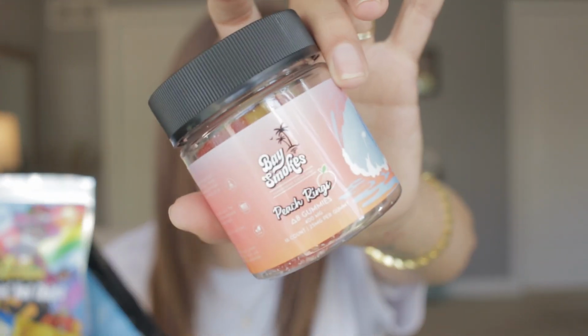That would be my only complaint, is that you can't really figure out the dose very well on these specific products, but they have an entire range of Delta 8 edibles. The rest of it is all pre-dosed. So like these peach rings come with what, 30 milligrams or something per peach ring, 25 milligrams per gummy.